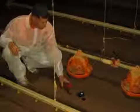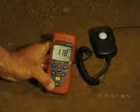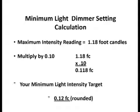Step 2 in this process is to find a consistent point of measure in the brood chamber. We recommend a point directly under a new fresh light in the center of the brood chamber. Be careful not to allow outside light or shadows to influence your readings. Our full intensity reading was 1.18 foot candles. Now take this reading and multiply times 0.10. This is your 10% threshold number. Ours rounds to 0.12 foot candles.